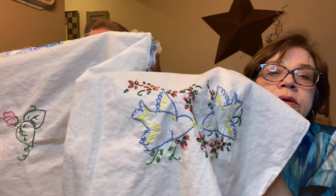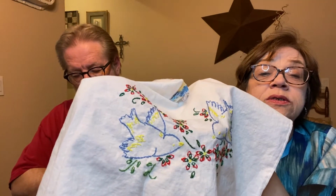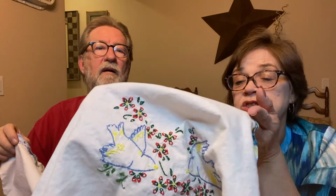But the point is, look at the embroidery. This is why I picked it up. It's got those sweet little birds on it. I don't know if you can see the bird. Yeah, right there. Sweet little birds on it with the flowers. It's a really nice dresser scarf. It just needs some TLC.